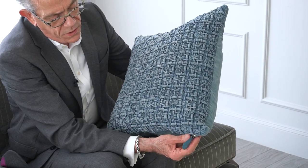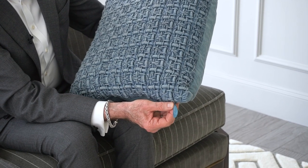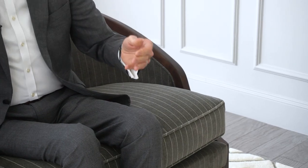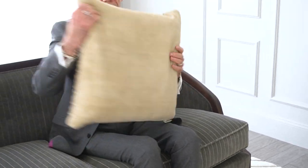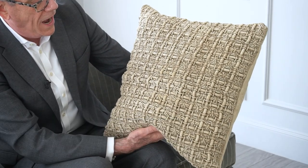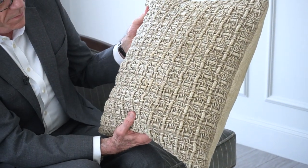All of our pillows also carry branded tags on the bottoms of them. This happens to be, like I said before, a Studio A home pillow. And then finally, we have the same macrame surface pillow, the Mystic Pillow Stonewash Ivory. And it really is a very elegant pillow, I think.